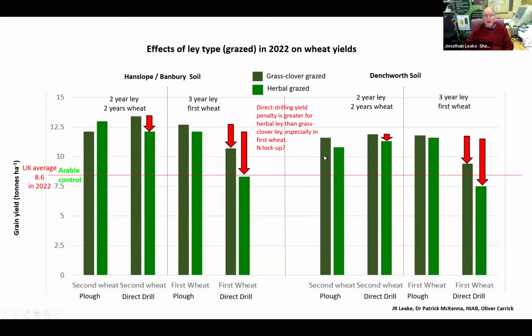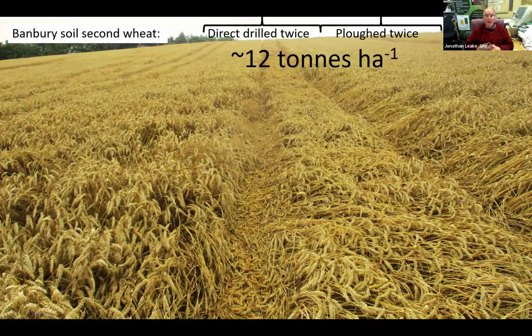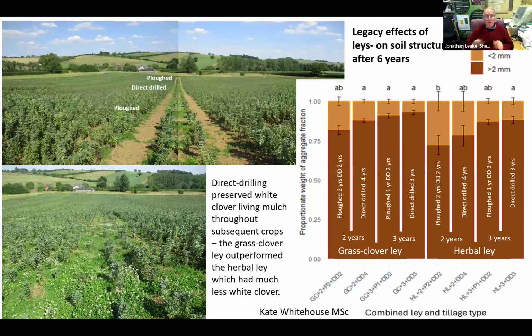So this is an impressive gain in yields, bearing in mind that we're using significantly less than normal fertilizer. And this is the growth of the wheat that we had at the top of the hill here on these second wheats. The grain was really, really heavy, and there were very few weeds in this. It was a very clean system.